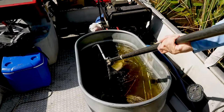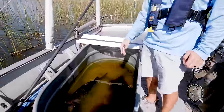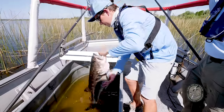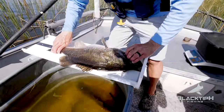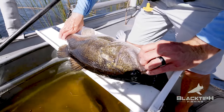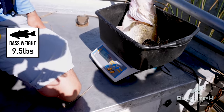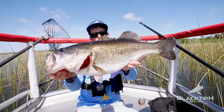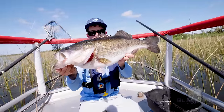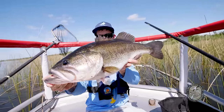We got a giant in the tank right now. You can see her right there just chilling. Are you ready, mama? Let's go. Oh, it's a big dog. 24 and a half, 9.5 pounds. Great fish, not 10, but it is a trophy. So we're gonna tag her and let her go.